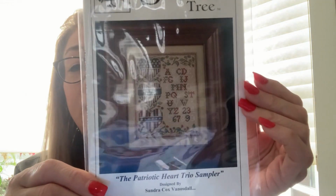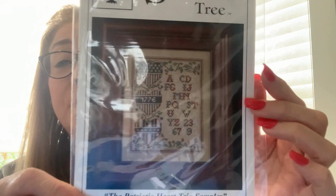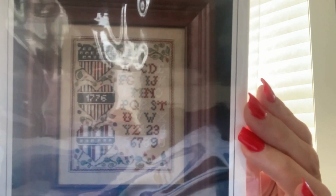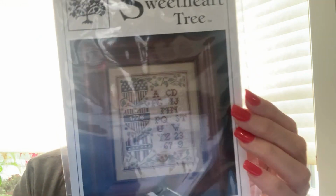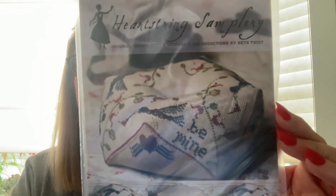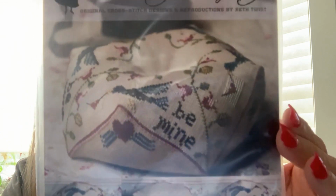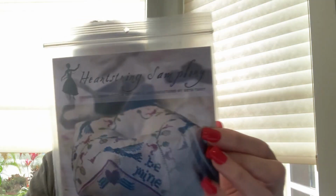We got in some really cute things. The first pattern that came in is the Sweetheart Trees Patriotic Heart Trio. So there it is. I'm so sorry for the glare, you guys, but I hope you can see it. It's a really pretty patriotic pattern. I really like it. And this is available in the shop. And then Heartstring Sampler, Be Mine. That is available. That came in. It's really pretty. Isn't that cute? So you can stitch that up.